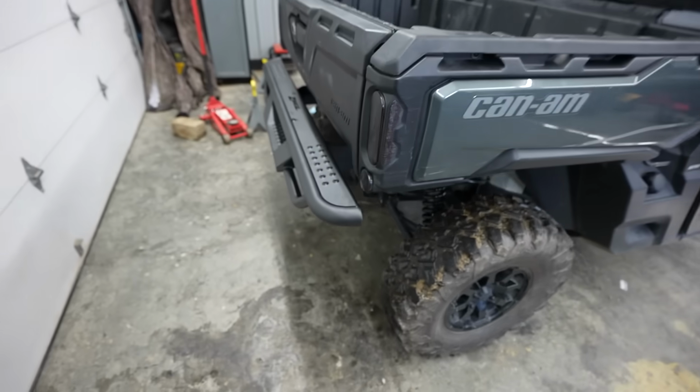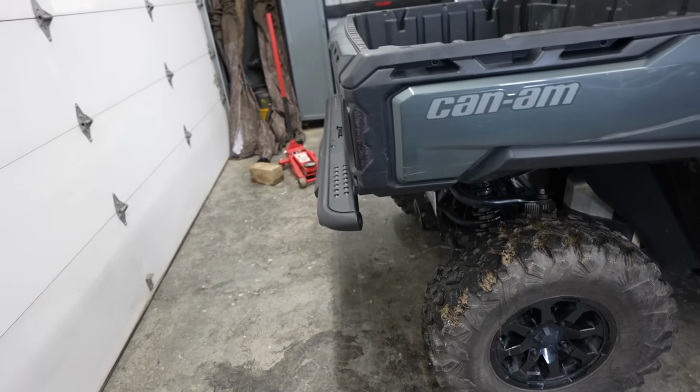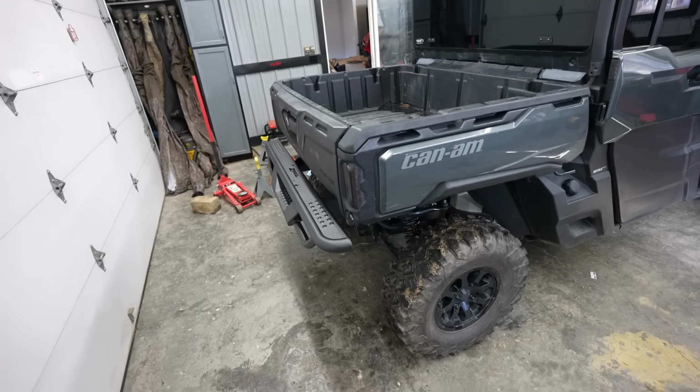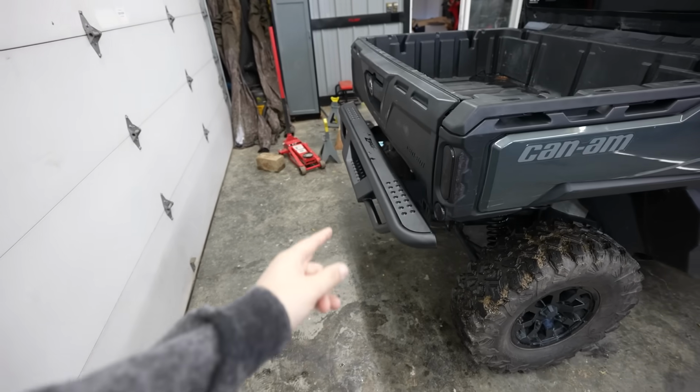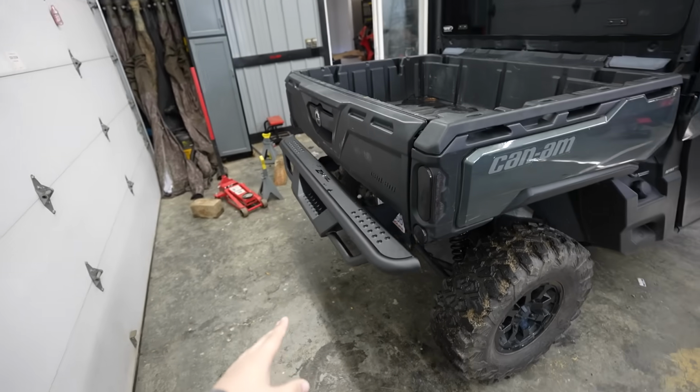We got the rear bumper on there. Now, I've never really been a fan of the rear bumpers, but this one's pretty freaking nice. Super, super solid. And worst case scenario, if I decide I don't like it, then we'll just rip it off. But that's really gonna protect the rear of this machine. Sticks out a good 4 inches, gives it a good buffer from backing into things. So should be super, super solid.